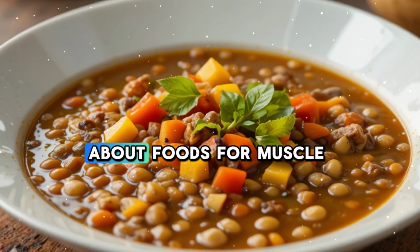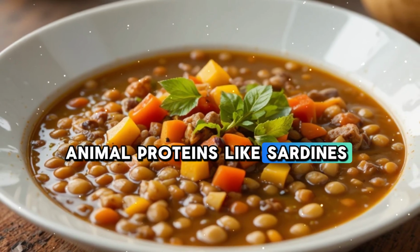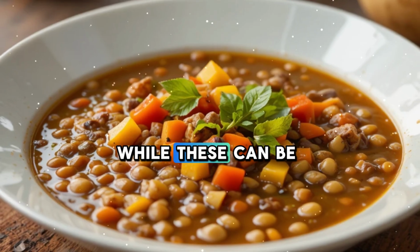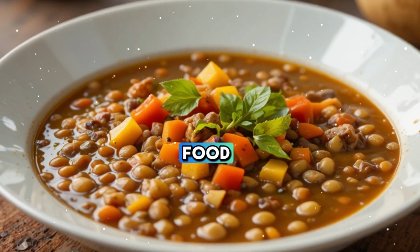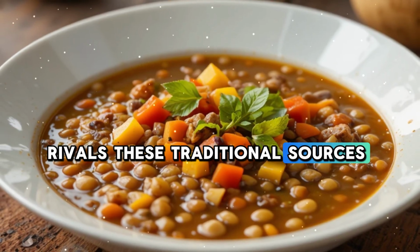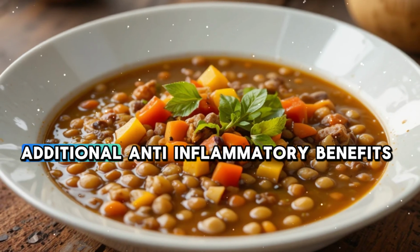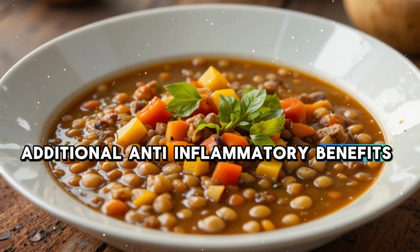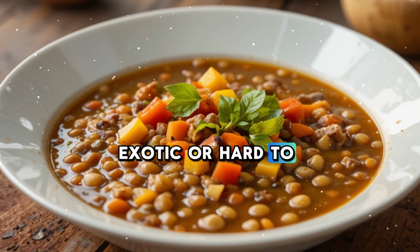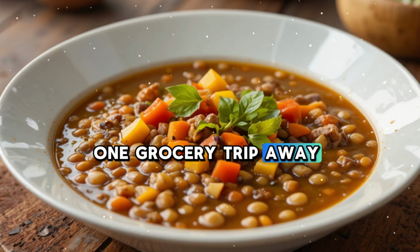Now, when people hear about foods for muscle, they often think of animal proteins like sardines, chicken, or steak. And while these can be valuable, there's a lesser known food backed by research that rivals these traditional sources, helps preserve muscle, fights sarcopenia, and offers additional anti-inflammatory benefits. This food isn't something exotic or hard to find. It's likely already in your kitchen or just one grocery trip away.